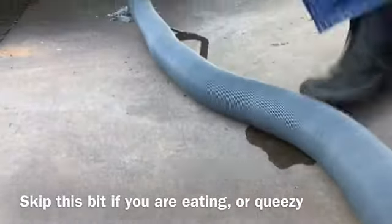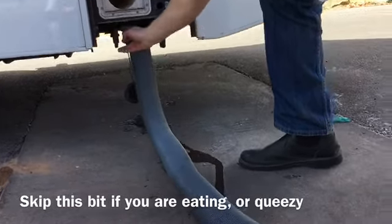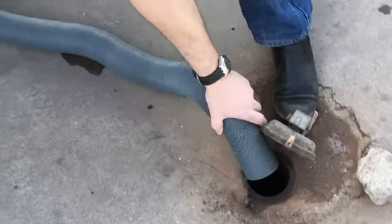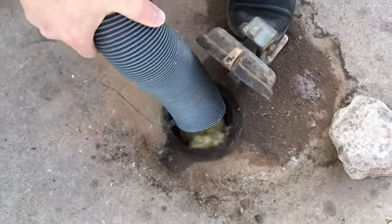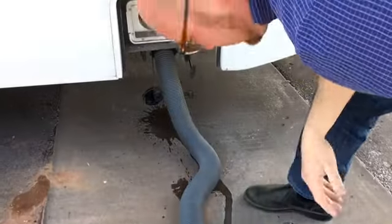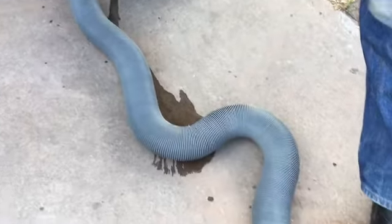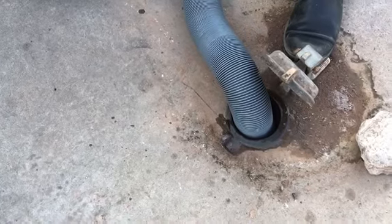Right. So I pull this lever here, and that lets all the poo out. And I pull that one, and that lets all the grey water out. Let's just have a look at what happens. Whoa! Oh, nothing too scary. Let's see how much poo's in there first. No, not that much. And then you're supposed to flush it with the grey, which is what I'm doing now.